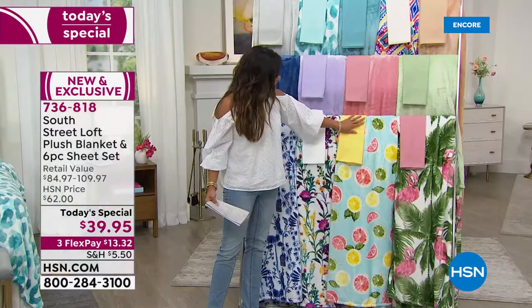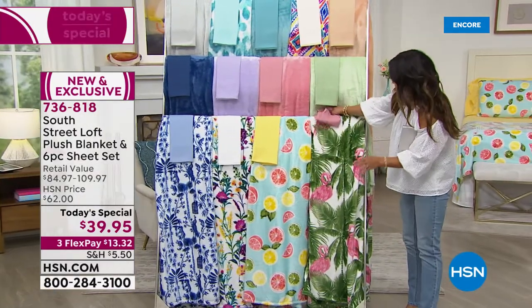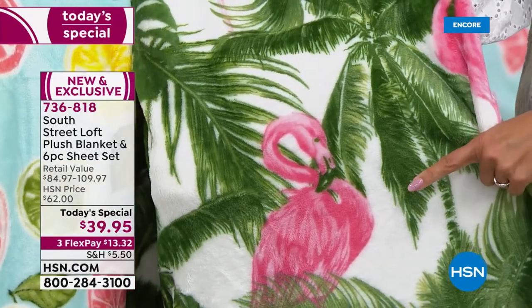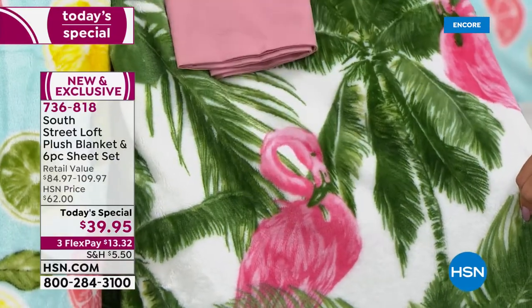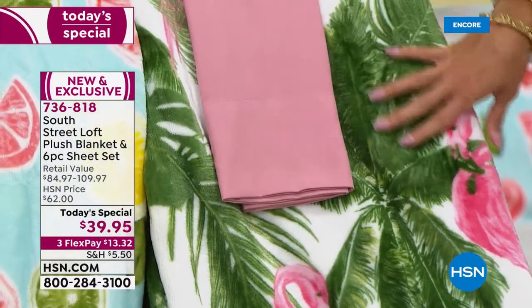Choices. Now, next to that one, I'm gonna walk over right in front, guys, if that's cool. By far the most popular, palm. Look at how pretty this is. White background, green palm trees, and the prettiest little flamingos all over the blanket. It is so sweet, and it is coming paired with this beautiful rose color, blush pink sheet set.